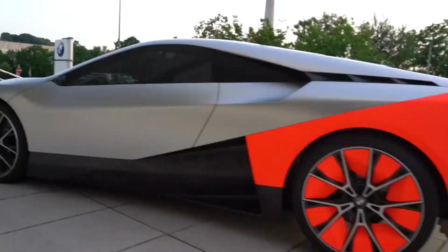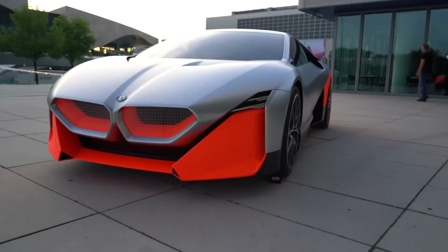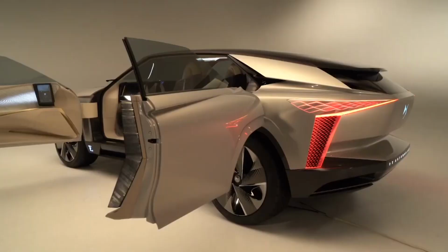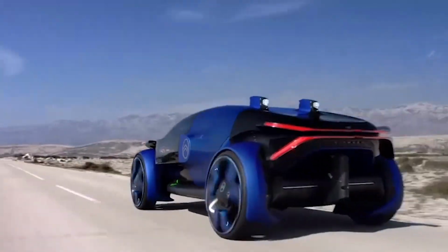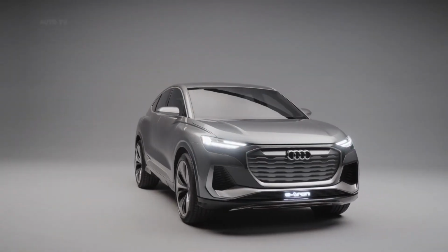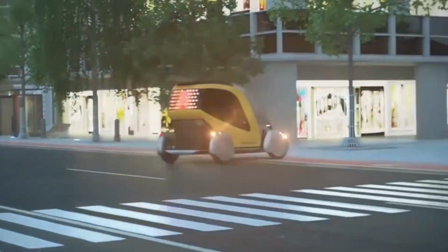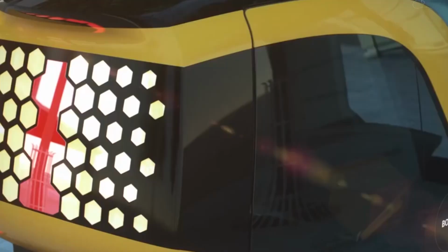While concept cars are very rarely ever brought to fruition, they never fail to capture our imagination and make us wonder what it would be like if they actually made it down the metaphorical runway. There are just some pretty incredible concepts that you should at least take a look at. Here are 8 coolest car concepts you should see.